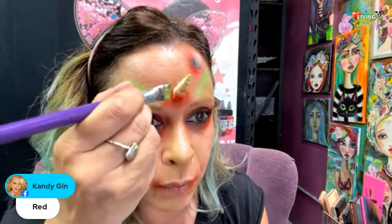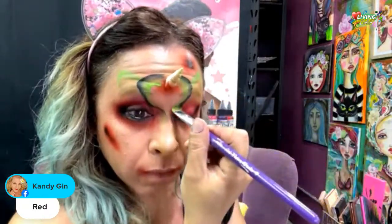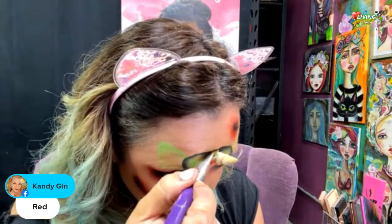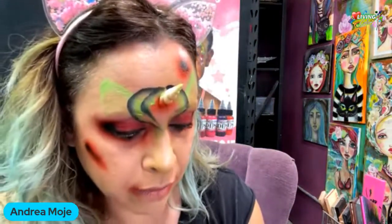So what I'm going to do is I'm using this Art Factory 5/8 inch brush, and I'm going to still use the black on my edge and the green. So that black is going to work really nicely for me because it's going to make it so like I'm drawing with it. So I'm going to draw my unicorn mane. I can come around the back here like that. And if it doesn't touch that way, just kind of pull it and then make another swoop and come down like that.